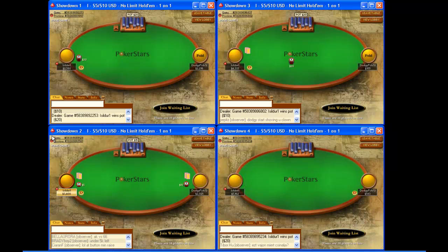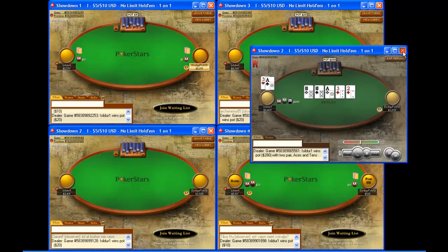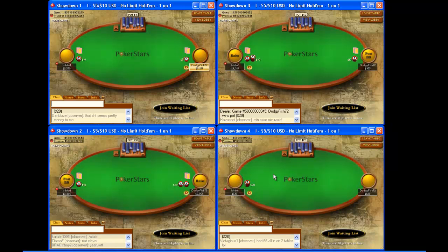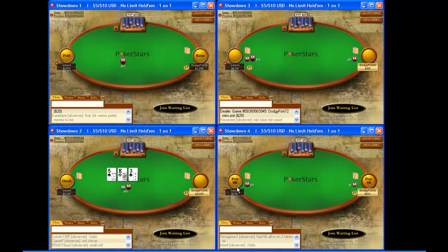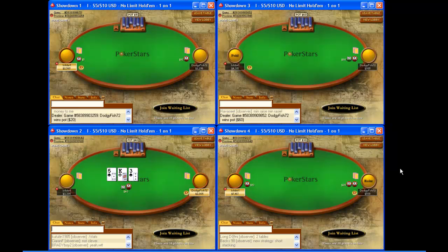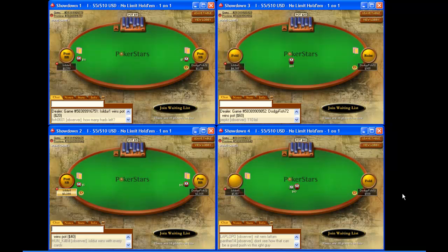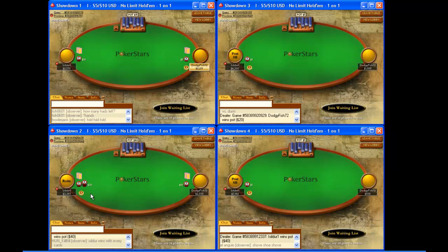Reasonable size pot there with 2 pair. Didn't see what DodgyFish had. Oh, he didn't have 2 pair yet. Aces, that's all. Min raise, he didn't 3-bet it this time. I think he wants to play flops. Dodgy's folding too much to his 3-bets. He's 3-betting there. He's always 3-betting to 80. Seems to use pretty standard bet sizes pre-flop anyway, Isildur. Not much post-flop action though.